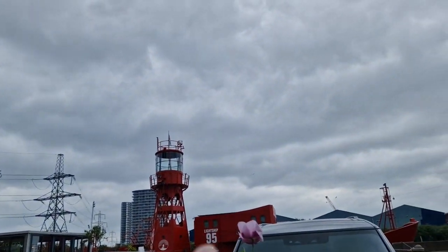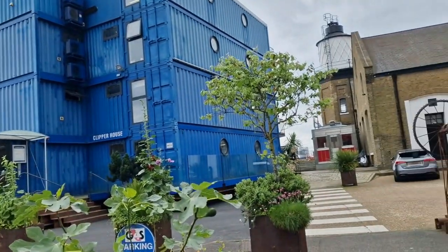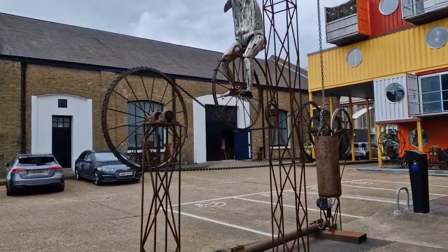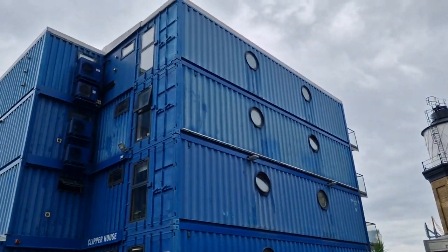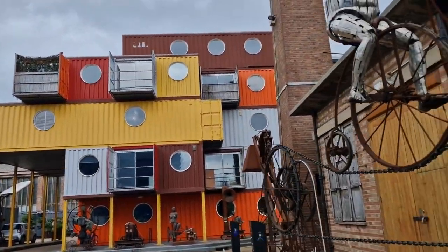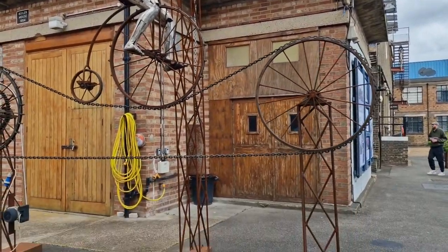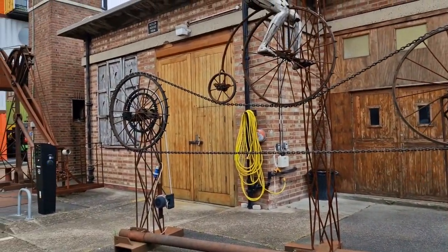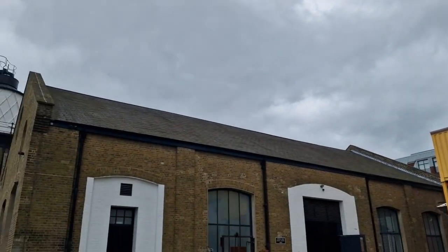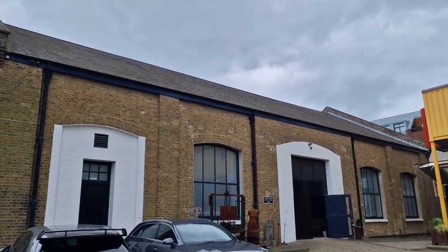Over there is Lightship 95, which you'll see at the end of the video, and SS Robin. But we'll have a wee walk around and give you some views. These blue storage containers and these very colourful storage containers here are where people live. People live in these. So this area really has been well rejuvenated, which is nice to see, because otherwise it would have just sat empty. And here is the chain and buoy store, built in 1864.